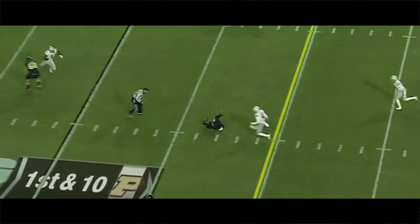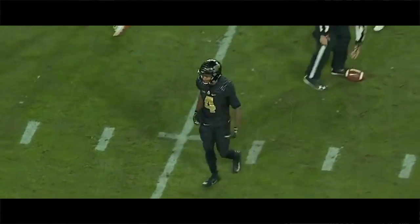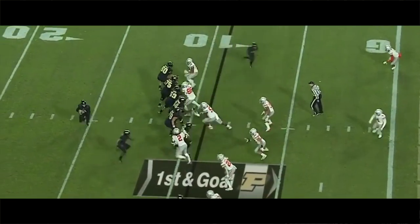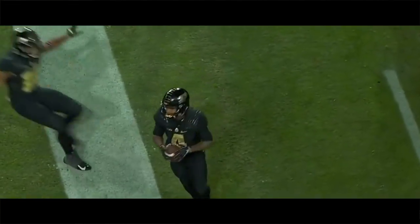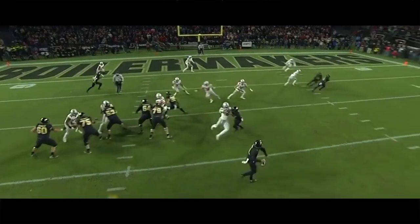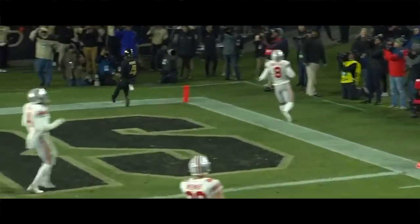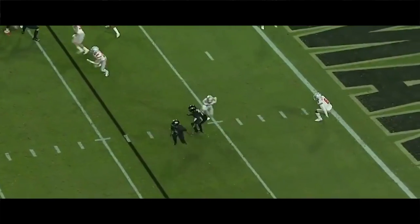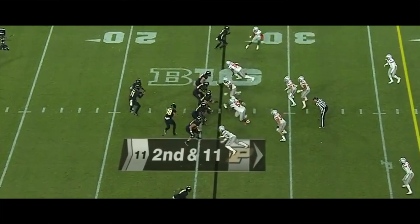Blau, low throw. Rondale Moore goes down to get it again. The clock ticking, but they've got their streak. Blau rolls that direction and delivers underneath. Touchdown! Up for the drop and reaches the end zone.